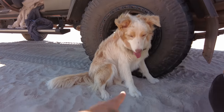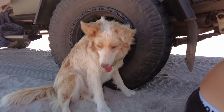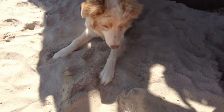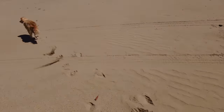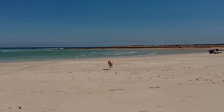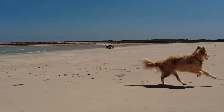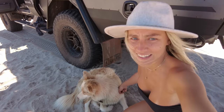This little puppy came to say hi, and I don't know what her name is. It doesn't say on the collar, but she's so cute. Come here, come on, go! Oh my god! Hello, wee zoomies. Come and sit in the shade.